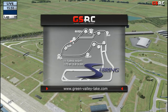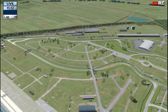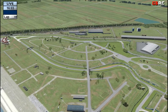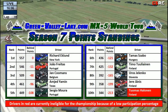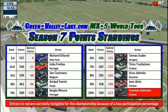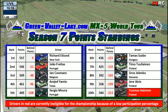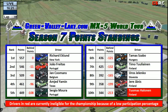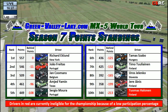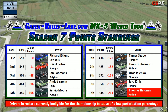Good stuff. Now, Bill, the championship is looking pretty interesting at the moment. Tell us about that. Okay, we can look at that right now. Richard Eklund is our leader right now, but he's off today. We're missing 3 out of the top 10 drivers today. We don't have Richard Eklund in third. Jan Koumans isn't here today. He's in St. Petersburg, Russia, watching our broadcast from the Four Seasons hotels there. Hi, Jan. How you doing? And we're also missing Thomas Szabo in 6th position. Now, Freitas is here. He's in 2nd place. Yamans is in 4th place. Now, Yamans is back by 96 points. If you get more than 75 points behind the leader, you're really more than a race away from catching up.